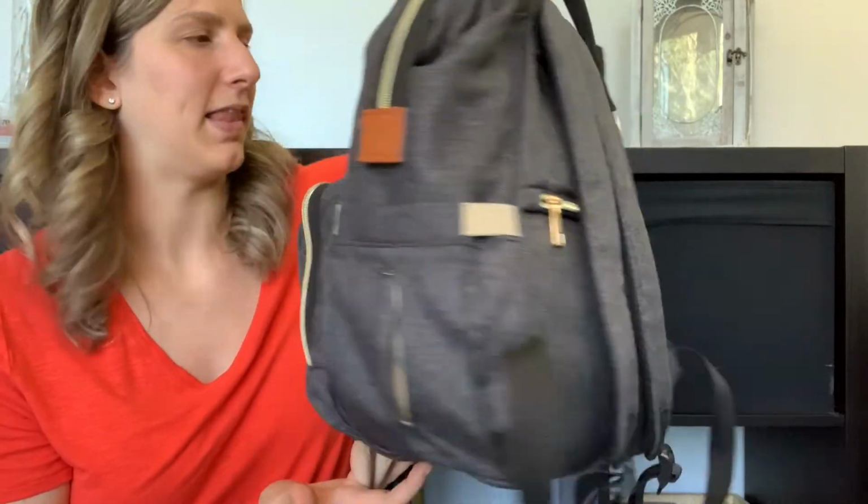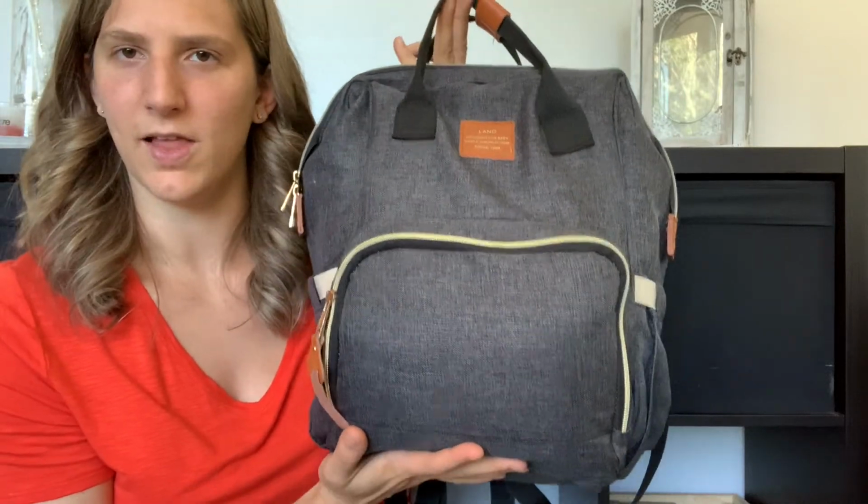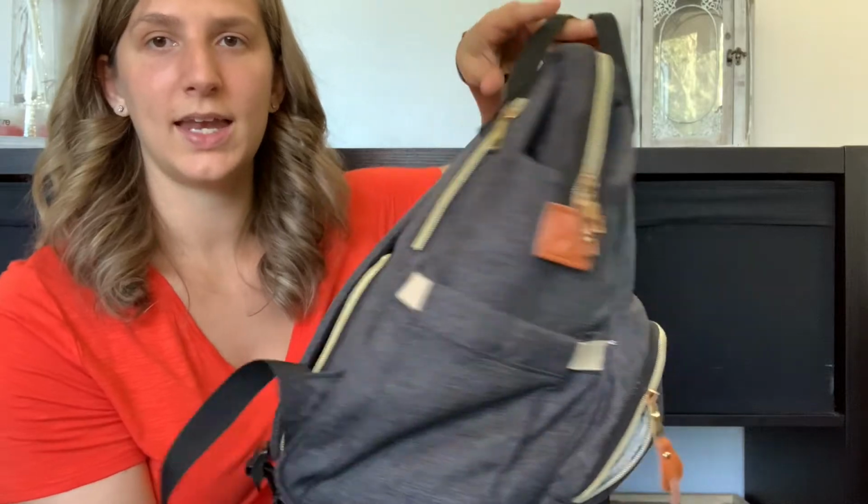It is Land is the brand name. I just found it on Amazon. I loved the design. I thought it was really, really cute. It's a good size, and it's a backpack, which was something that was really important to me. It has like one big pocket and a front pocket.